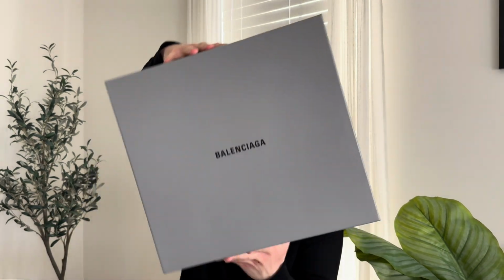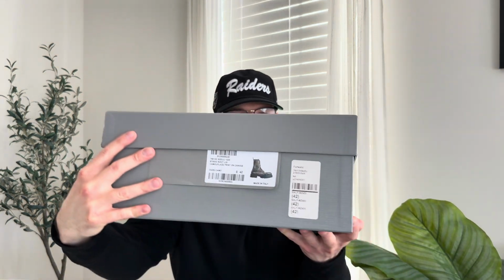All right, starting off with the box. This box is absolutely massive. Gray Balenciaga box. By the way, I tried to look up reviews for this particular boot on YouTube, but no one had a real version. So I just want to prove to you guys this is a real version.